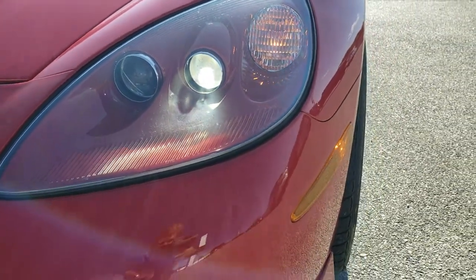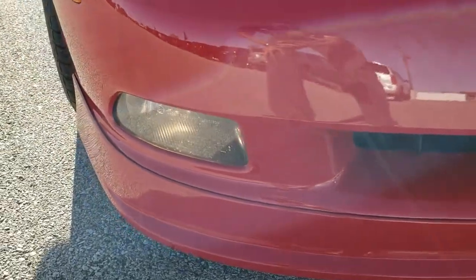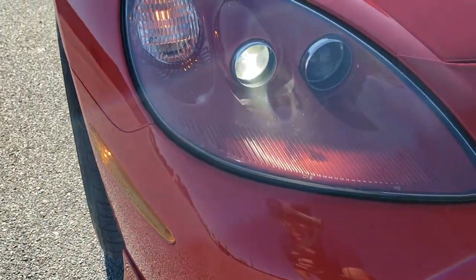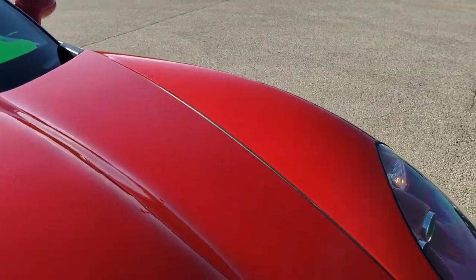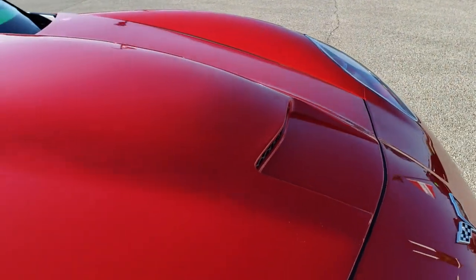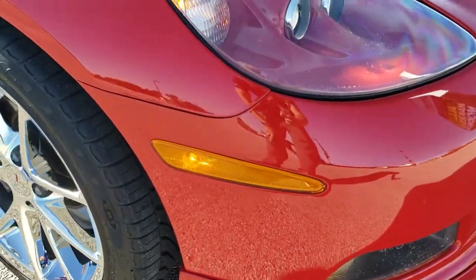HID headlamps, headlight lamps are nice and clear. Front bumper is in great shape. I didn't see any dents, dings, or cracks on that. Factory fog lights. You can see just how nice and clean that hood is. No dents or dings or scratches on there. Very, very nice on the front here.